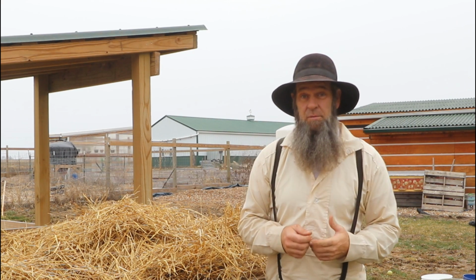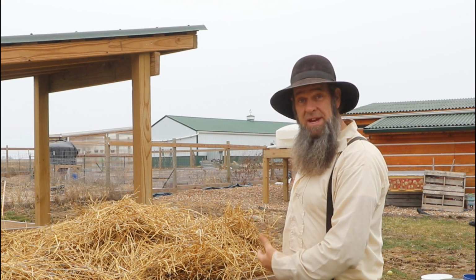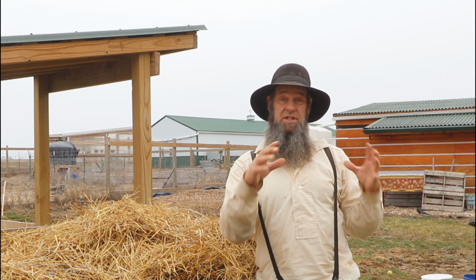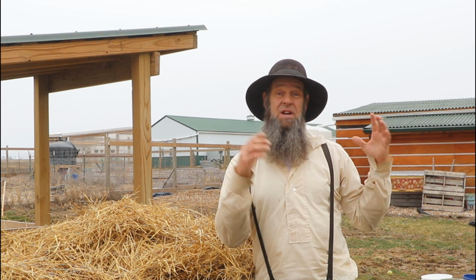We harvest seeds from the food that we grow. We raise meat with chickens and eggs and sheep. And so our whole system is closed. We have rainwater catchment. We just want to build a place that's pretty much sustainable, that does its own thing.